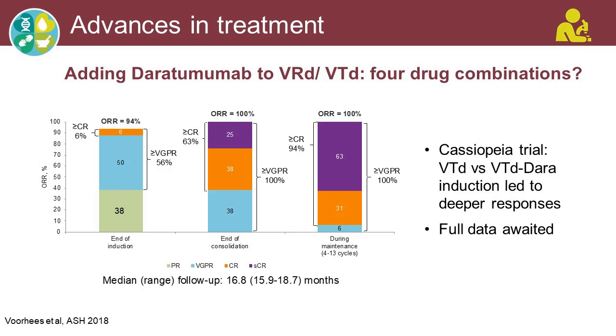What we know is that the myeloma cells in any given patient can be quite heterogeneous. They can be multiple groups of what we call clones, each of which may be slightly different from each other. So by using different drugs like bortezomib, lenalidomide, daratumumab, and dexamethasone in addition, we hope that maybe we can get rid of multiple of these clones and get better benefit.